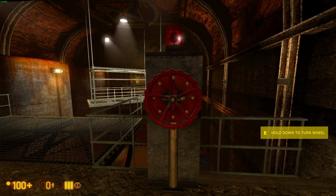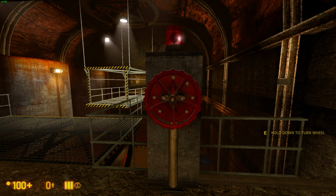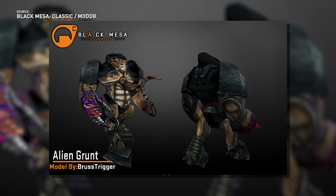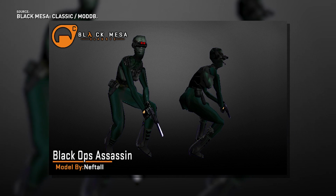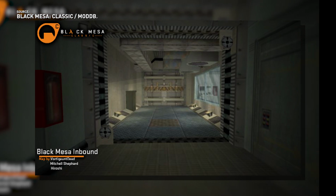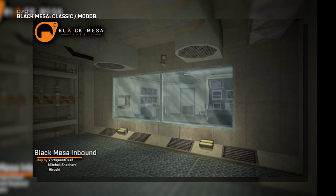After being cancelled last year due to another bigger project calling for that mod team's attention, the project has returned, now under new leadership. In the media update they posted, they talk a little bit about how the new design for the ModDB page was conceived, and they show 2 new models of the Alien Grunt and the Black Ops Assassin. They look decent. We also get a screenshot of the entrance to the Anomalous Materials complex, but now in the Black Mesa style instead of the classic Half-Life style. I gotta say, it looks pretty nice with the light rays and stuff. It does capture Black Mesa pretty well.